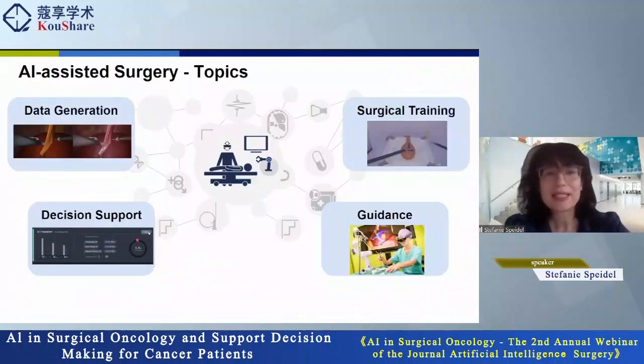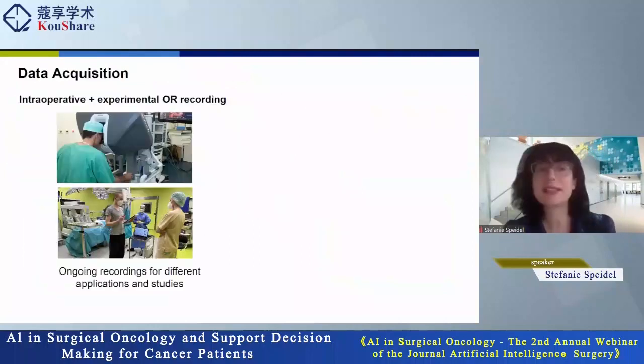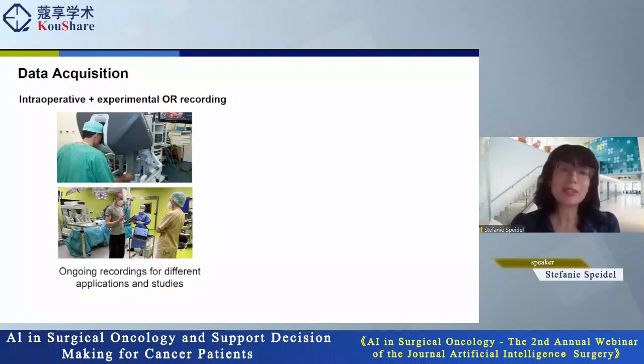And we already heard from the previous speakers that if we use deep learning, we need data, and we need annotated data or labeled data. And this is right now one of the major bottlenecks regarding clinical translation. And so in Dresden, we are continuously recording data in the OR, for example, during robot-assisted surgeries, but also during conventional laparoscopic surgeries. And we also have an experimental OR where we constantly record data, not only in Dresden, but also at other sites. I think this is especially important, that we not only have data from one single site, but from multiple centers.